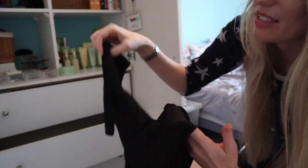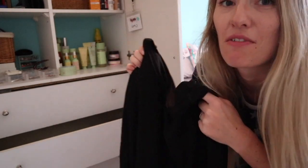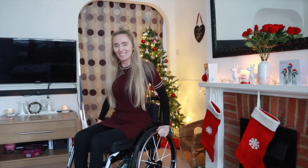Thermal vests, I wear these every day in the winter. All day, every day, in bed as well. These are fantastic. These ones are from M&S. If you get their thermal vests from M&S, they do cost a bit more, but they are so light. They are like a second skin, but they keep you so warm, and you can layer them up really easily as well. So I highly recommend these.